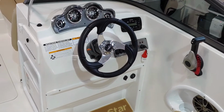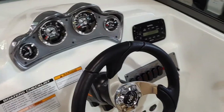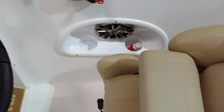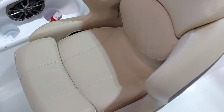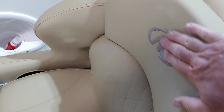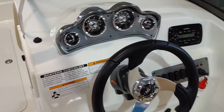The helm is very stylish, up to date. It's got your Infinity Bluetooth stereo system. Captain's chair has got a bolster flip up seat. Nice touches for embroidered NauticStar logo in the marine grade vinyl.